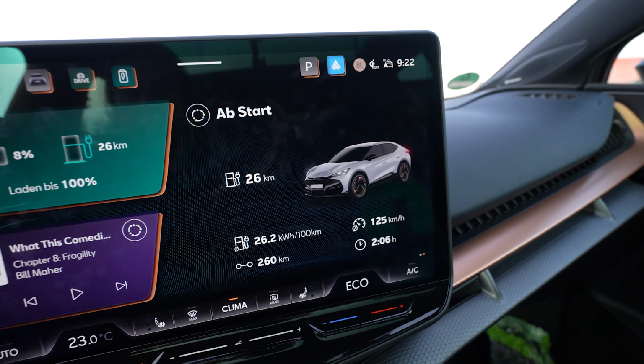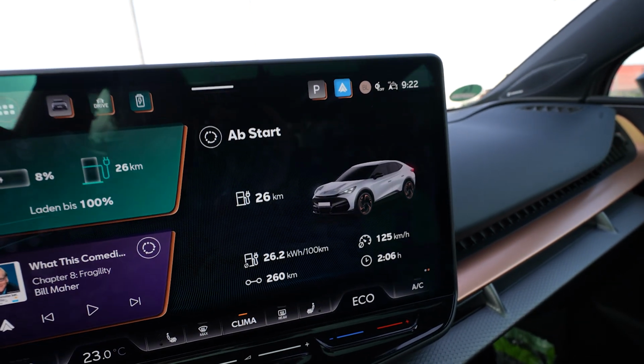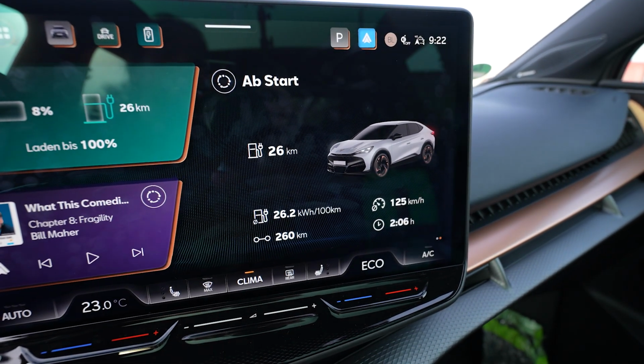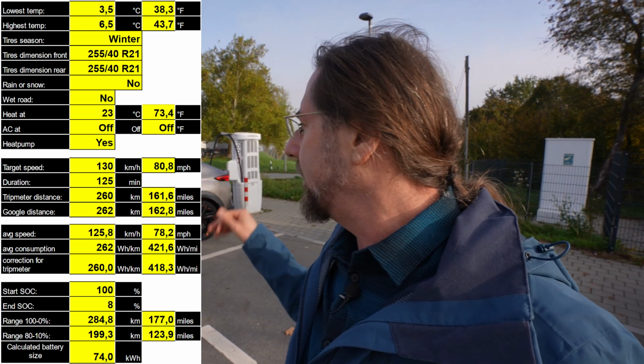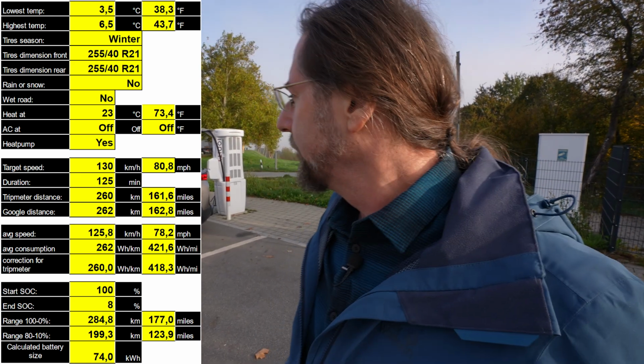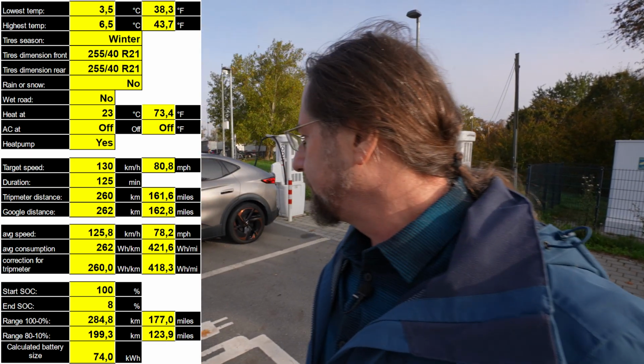Google Maps says it's 262, and 262 is also my average consumption. So if I take the 262 kilometers and I use 92% of the battery, I get to 285 kilometers of range with the 21-inch winter tires with heat at 23 degrees, and today 3.5 degrees in the morning. Now it's 7 degrees or so. So that's not the most amazing range ever.